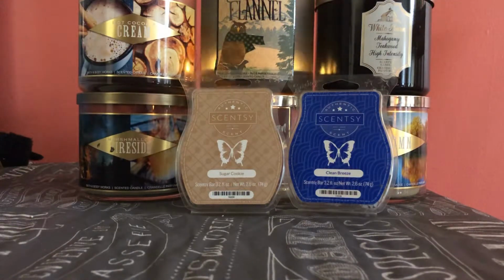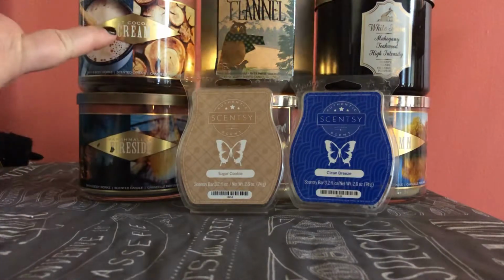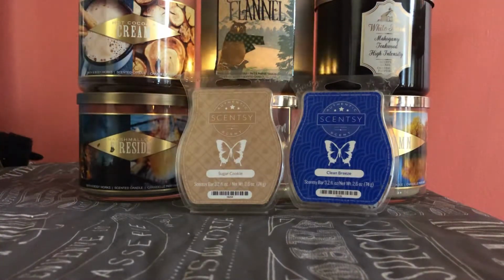Scent appeal is like a 9. It's just the strength and throw. Like a 5 at best. And even with 3 cubes, I want to say like a 6. Like, you have to be pretty close to the warmers to smell it, which is unfortunate. But having said that, it was great warming with the Marshmallow Fireside or with the hot cocoa and cream, just to kind of add a layer to it, right?